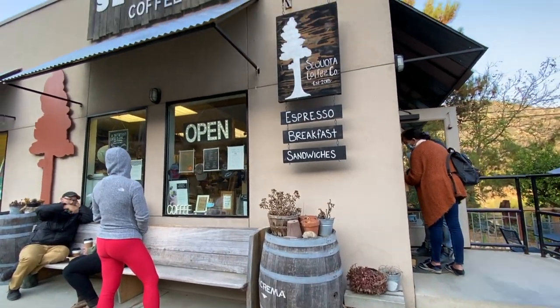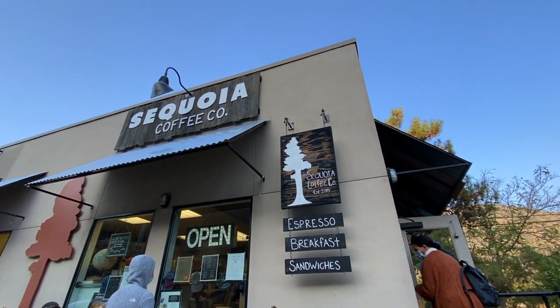The next day, we woke up warm and cozy in Three Rivers, California. Coffee and breakfast were the first stops, and then we made our way back into Sequoia National Park.